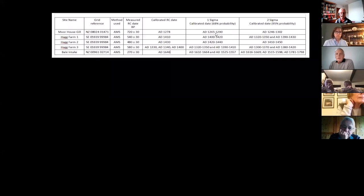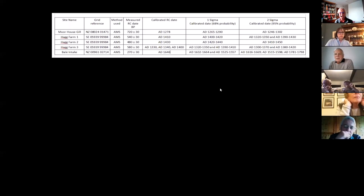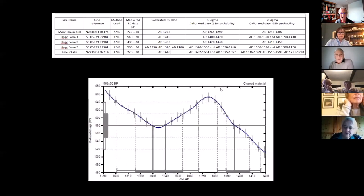Morehouse Gill, which is a secondary smelting, was a bit of a surprise. It was relatively early, 1265 to 1290, and the ones on the dig all turned out more or less 1420 or thereabouts. Again, typical of the secondary smelting sites.